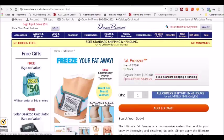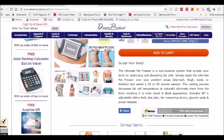It says, freeze your fat away. Wow, new scientifically proven technology, great for men and women. Tell me something. So, what does it do? It says, sculpt your body. Okay, so the ultimate fat freezer is a non-invasive system that sculpts your body by destroying and dissolving fat cells.